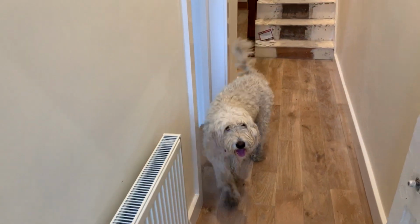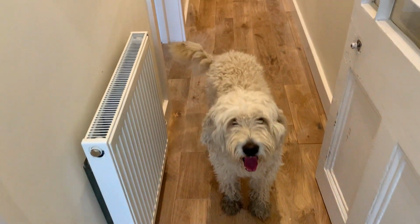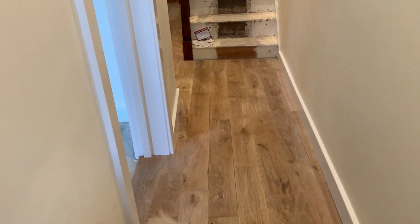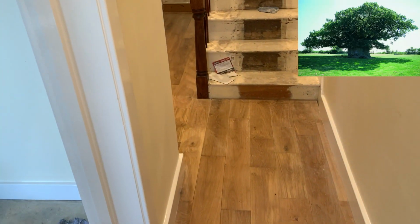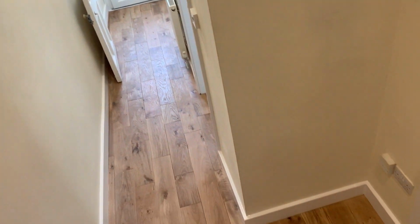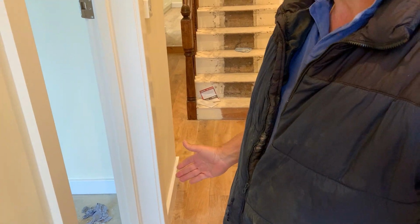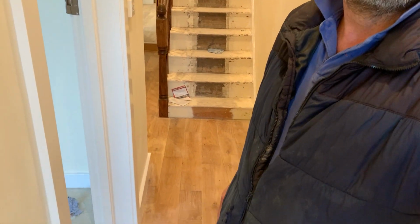So come here, Ross. It's here with the dog. There's Waffle the dog. Hello, Waffle. And look at this. As soon as you're coming through the front door, nice new flooring. I went for solid oak engineered, and it really creates a nice impression when you walk into the property. The first thing you see is this great hallway. Really, really smart. Very pleased with that. It just creates the right impression when you walk through the front door.